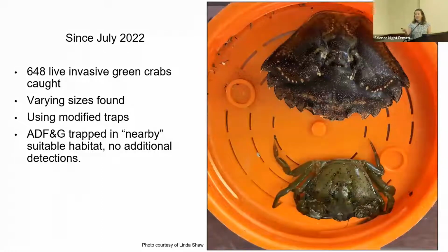Since July 2022, the Metlakatla Department of Fish and Wildlife has caught over 640 live invasive green crab. They are varying sizes. So you can see this is a carapace that they found and a whole crab here. So these are two different age classes. So although they just detected them this summer, it's possible that they've been there a little bit longer. You've got to put the traps where the crabs are. It's a tricky part.